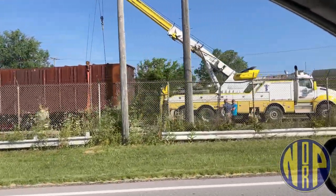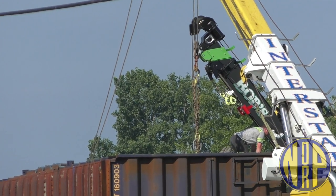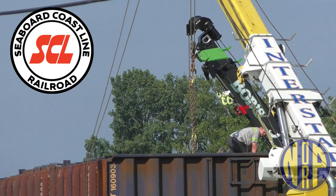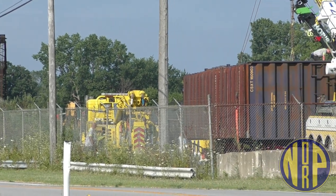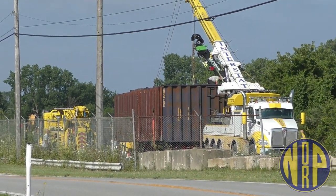The 60-foot waffle-style boxcar was built in 1977 for the Seaboard Coastline Railroad and eventually fell into ownership of CSX, who continued to use the boxcar until 2014, when it was retired from service and donated to a private owner, who subsequently donated it to the Painesville Railroad Museum.